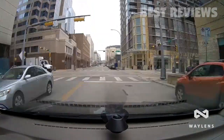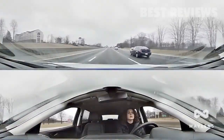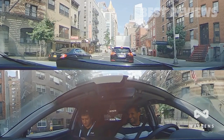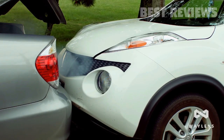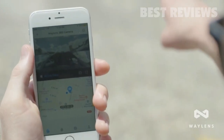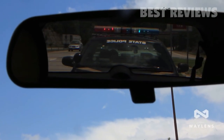The Secure 360 is designed for any vehicle and every driver, from the daily commuter, rideshare services, or families with young drivers. With the Secure 360, you can document an accident, locate your car quickly with a GPS map, preserve your driving record, or catch a thief in the act.